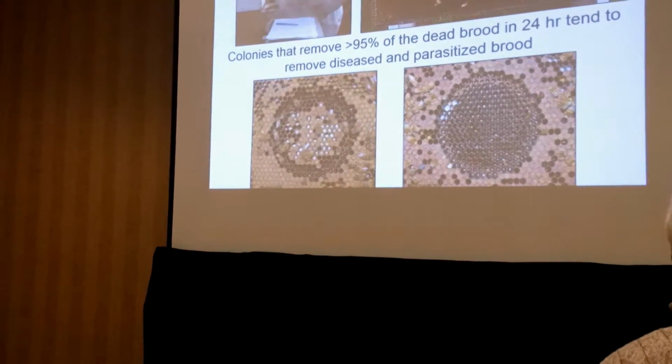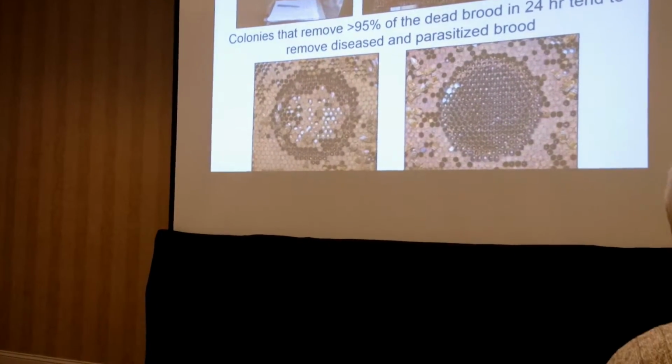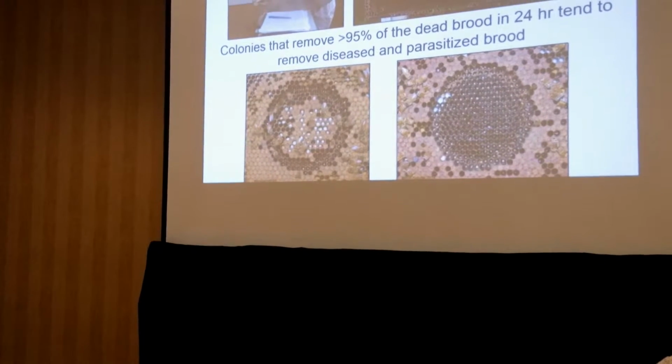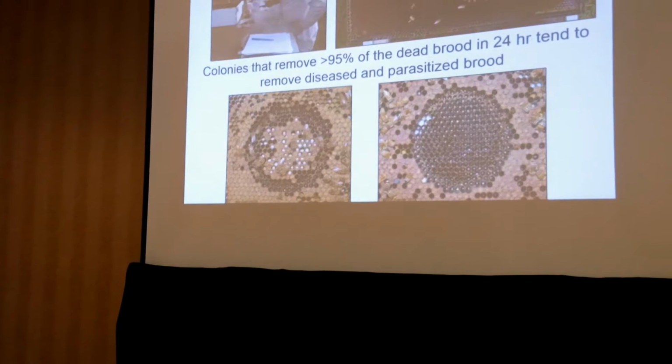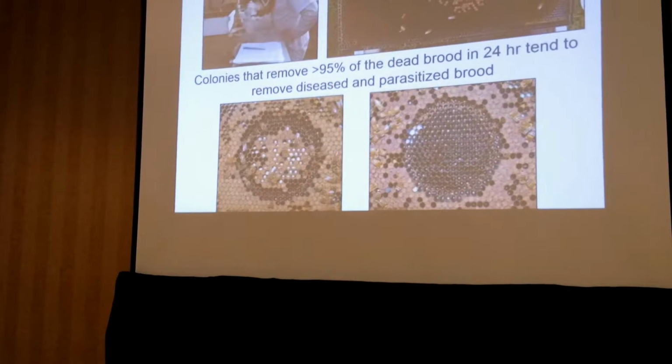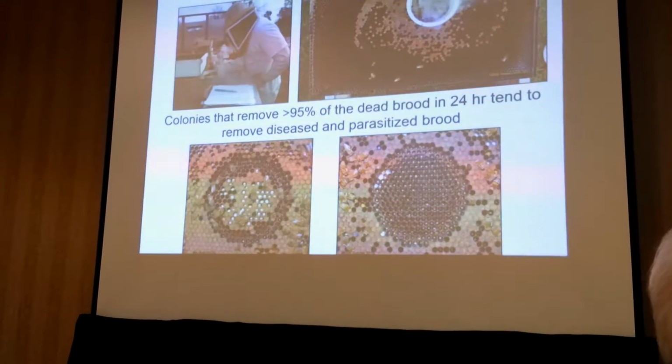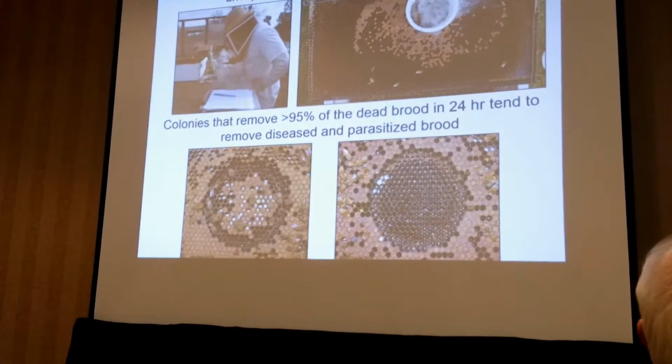You can see the ones that they basically removed all of the brood, all the pupae. Those are the ones that are the most hygienic. So if they remove 95% or better of the dead pupae, versus the other ones not so hygienic. And this correlates with disease resistance to chalk brood, AFB, and can help with Varroa levels.